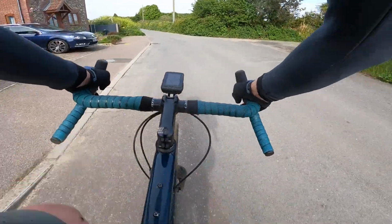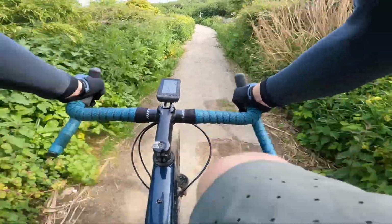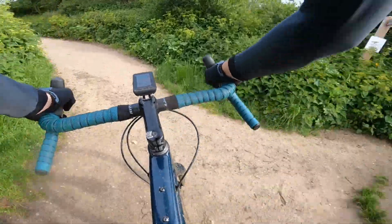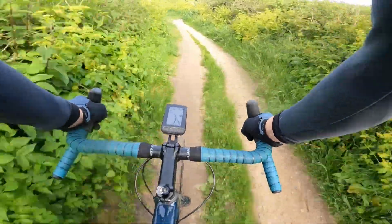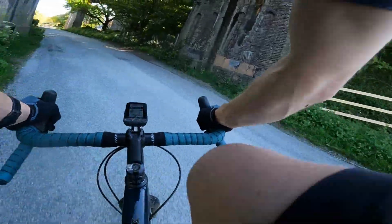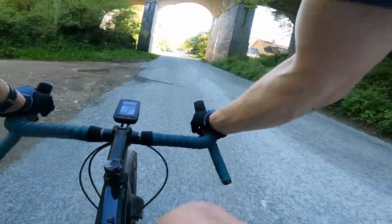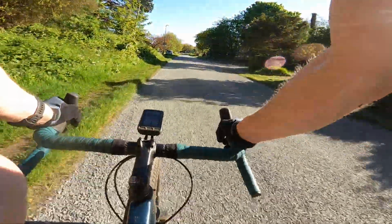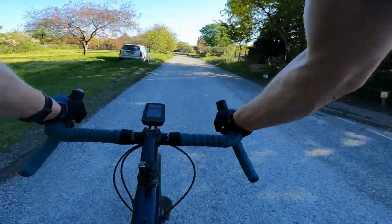And now it's time to peel off the road, over the railway, and onto the gravel sections proper. The little single track out of town. Oh, that looks lovely and inviting. So you come down to the end of Mill Lane and then up under the two big viaducts to the railway, and then turn off just a bit further up here.